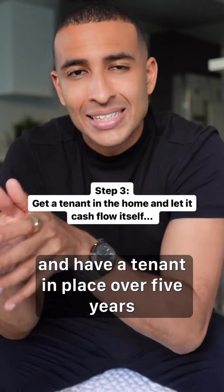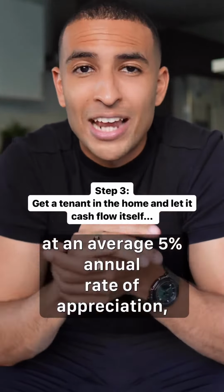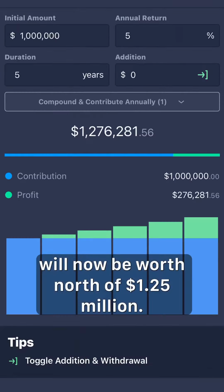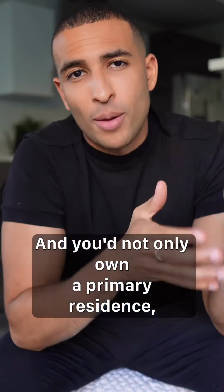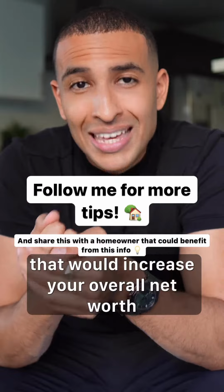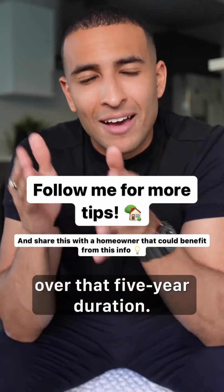So now you own this $1 million property. As long as you hold on to this home and have a tenant in place over 5 years at an average 5% annual rate of appreciation, that $1 million home will now be worth north of $1.25 million, and you'd not only own a primary residence, but you'd also have a rental property that would increase your overall net worth and provide you with tax benefits over that 5-year duration.